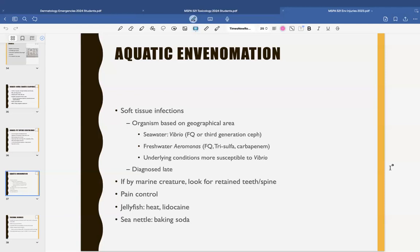Now let's say there was some marine creature that bit them. One thing we want to do is remove any possible teeth or spines that are embedded, and treat the pain. If it's a bite from a jellyfish, keep lidocaine, sea nettle, baking soda.